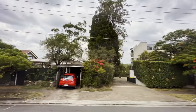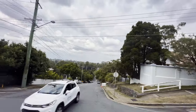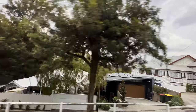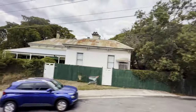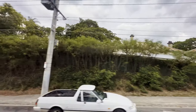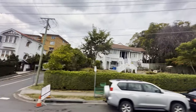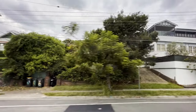So this suburb here is called Toowong, and Toowong is an Aboriginal word, and it's because there's a bird here, the curlew, and it has a call that is very eerie. It goes like this, Toowong, Toowong, and that's why this suburb is called Toowong. But Toowong is actually adjacent to the University of Queensland.